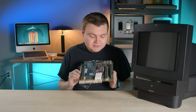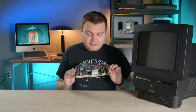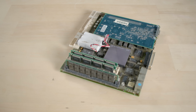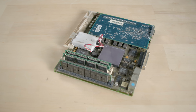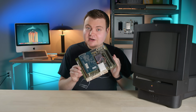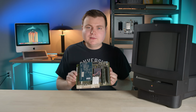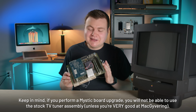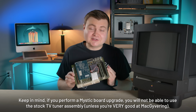But here's something you could do. Remember how the logic board just slides out? Well, the good news is you can use a Mystic board upgrade. The board is the same size, it'll slide right in, and you can get a 68040 processor and a much higher RAM limit, so you can get more functionality and speed out of a Mystic board upgrade. But for your average consumer, especially back then, this was not a practical option.